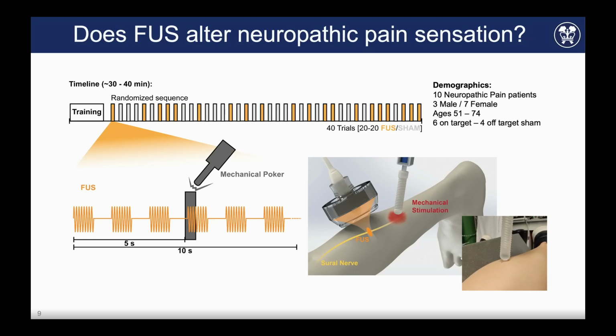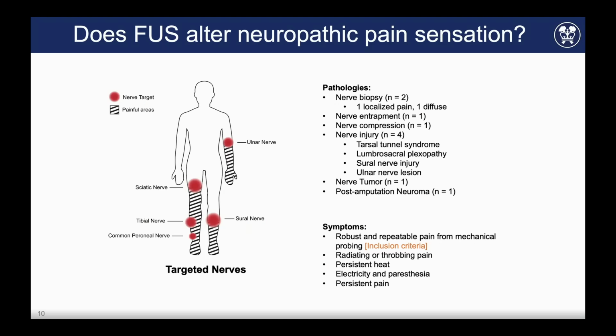We use 10 neuropathic pain patients, 3 male and 7 female, ages 51 to 74, and in addition to in between FUS and sham pulse controls, we have 6 on-target and 4 off-target controls. And the 10 different neuropathic pain patients we're using had different pathologies on different nerves, stretching from the ulnar nerve to the sciatic nerve, sural nerve, tibial nerve, as well as the common peroneal nerve.